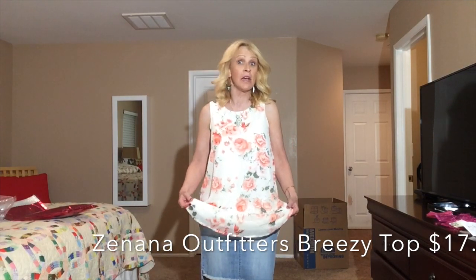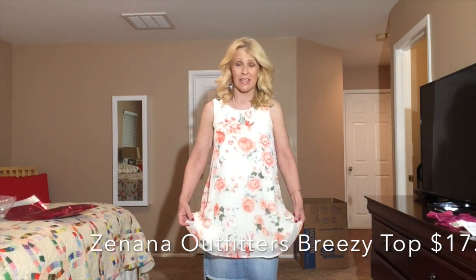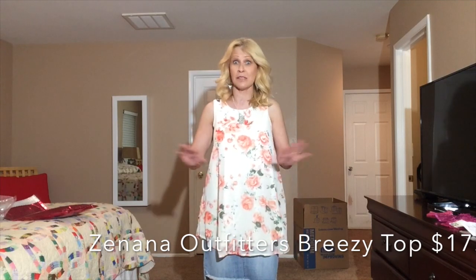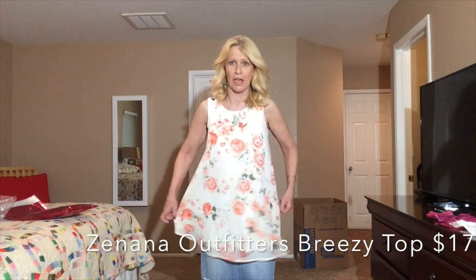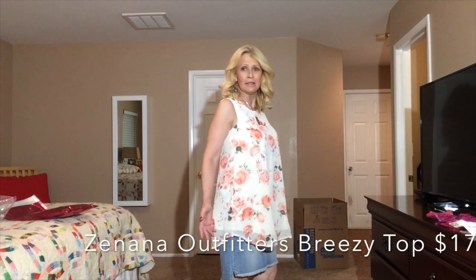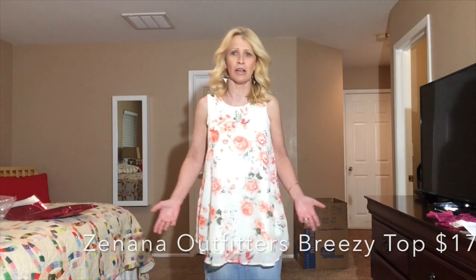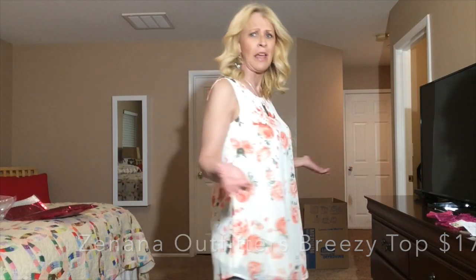This top is 100% polyester. It's made in Cambodia, and this is a size small. These sizes are like out there, but everything seems to be fitting okay. But I don't know. This feels really long, and that's kind of disappointing because it does feel like it's a lined blouse, and so nothing is showing, and I like it. I would purchase it if it was this length.